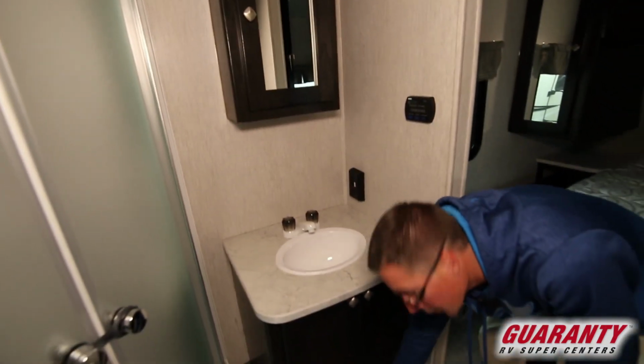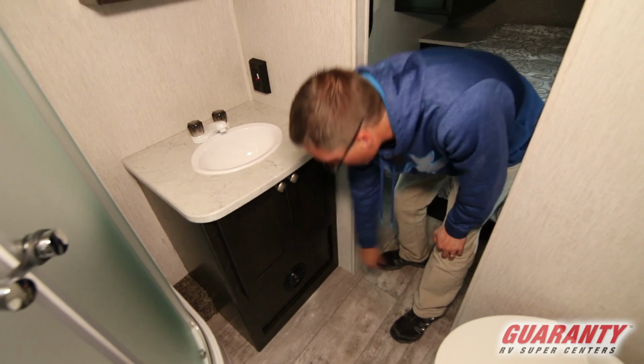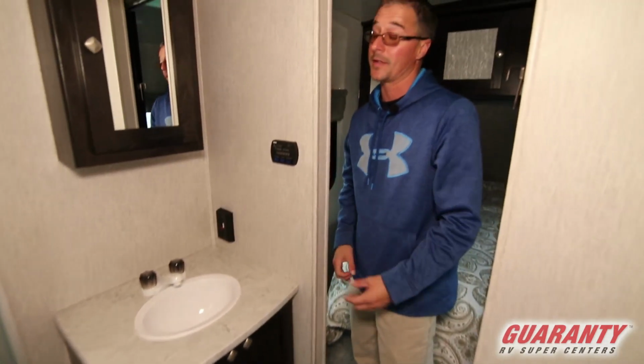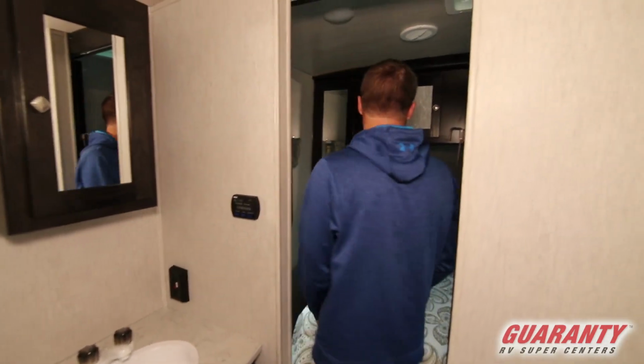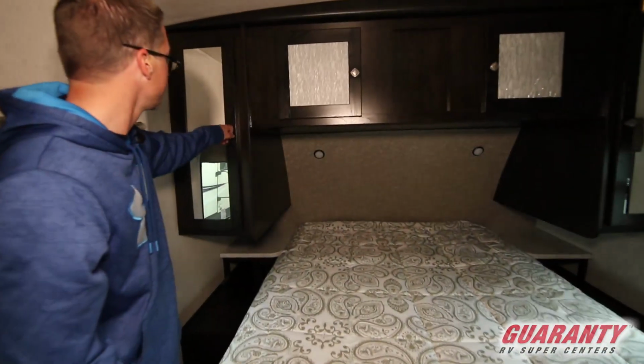You know, if you look through the trailer throughout, the heating ducts are not in the floor. They're ducted into the wall. So it's nice, you don't have to step on that grate or be dropping dust and debris down in there only to be blown back out on you.